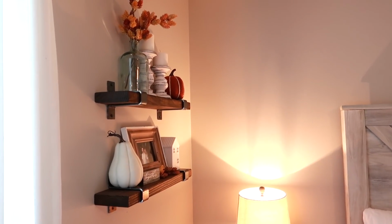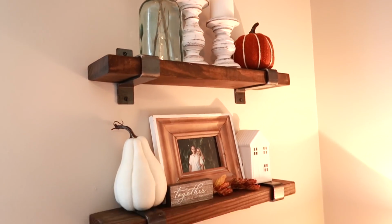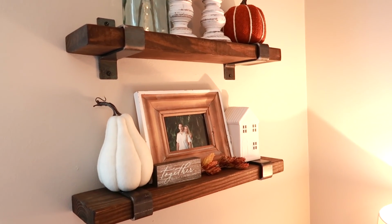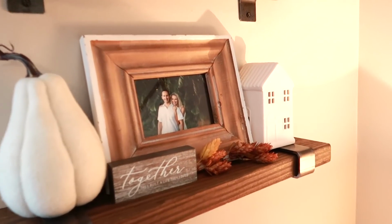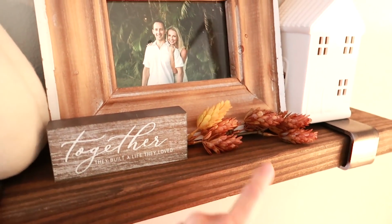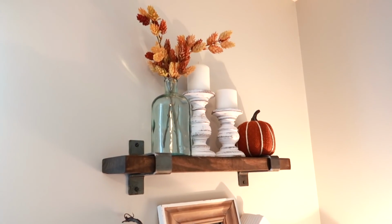On these shelves over here, I just added a few pumpkins from the Target dollar spot, or I should say, not a pumpkin. You all told me that is a gourd, but I just needed some height over here, so I added that. And then these I picked up last year from Target, but just little pops of fall in here to finish off these shelves.